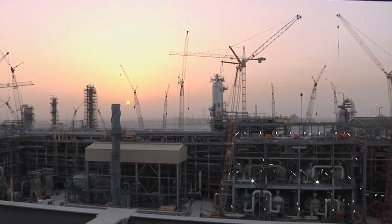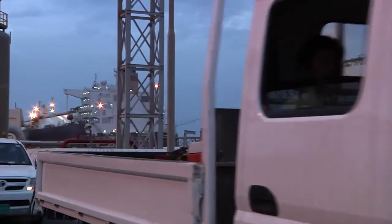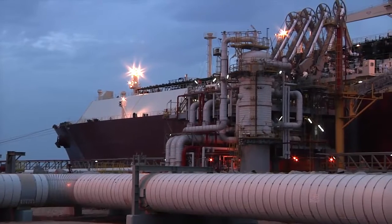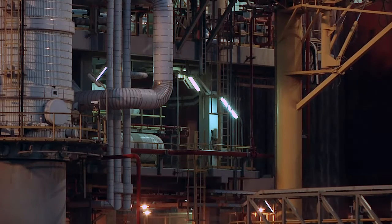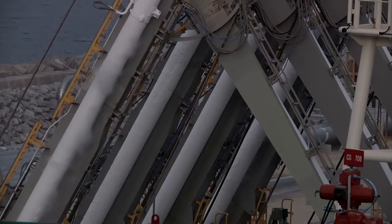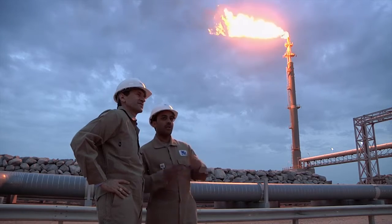On the shipping side, now we're building what we call the Q-Max ships, and the Q-Max is 250,000 cubic meters. 250,000 cubic meters? Yes. On one ship? On one ship. So this is gigantic. So the ship is being loaded now, and then you have water falling down the side of the ship. We call it the water curtain. This protects the ship's hull from any spills, because as you know, this liquid is minus 163 degrees Celsius, and if it touches the hull directly, it will make the hull crack.